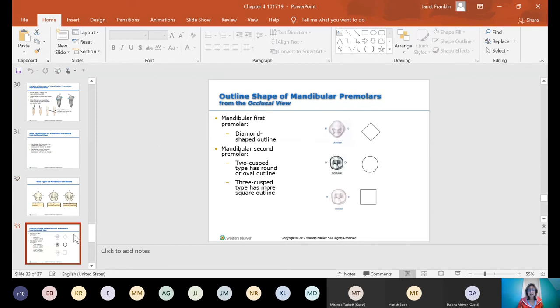And this is the shape that I was trying to show. The first has kind of a diamond shape. If you look at this tooth, you can see it's got the large buccal cusp and the small lingual cusp. Forms almost like a diamond shape. This one's pretty round. And this one's, or square. These two are both the same. There should be a two cusp one.